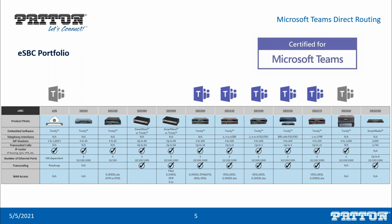And as a small outlook for the software-based solution, we have the Virtual SmartNode, which you can see in the first column. Basically, it runs on a virtualized environment, or it can run on a cloud service like Microsoft Azure. We will talk about it later. The rest of the SBCs you see in the picture without any mark on top are current products. They are not certified with Teams, but they can be used in different applications. For example, the last column, the SN10500, is a large-scale SBC for carrier integration. So it's a little outlook showing that we also carry other products for services other than Teams.